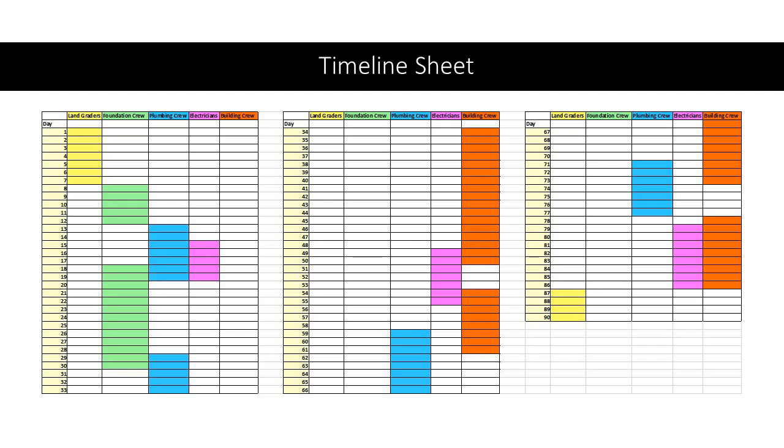Alright, finally, this is the aforementioned timesheet that we came up with. As you can see, we have all 90 days allocated out. In yellow, we have the land graders. In green, we have the foundation crew. In blue, we have the plumbing crew. In purple, we have the electricians. And in orangish red, we have the building crew.